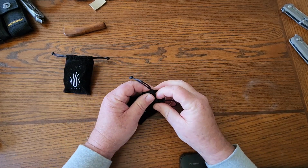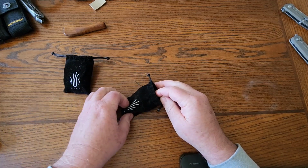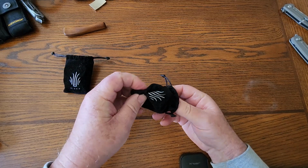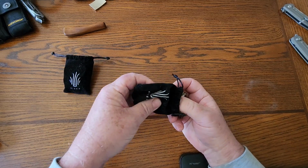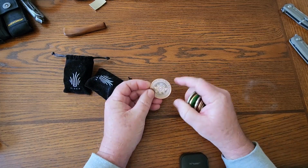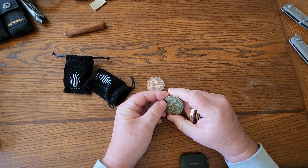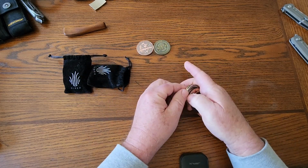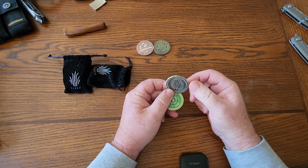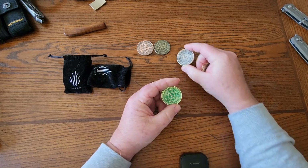But this is something I'll put in my pocket every once in a while, just for fun. And it's not something I spend a lot of money on, because you can get these a lot of times along with things like knives. Here's an O knife coin. That came with one of the O knives that I bought. Same with this one here. Then at the shows, you'll get some, like this Kaiser 10-year anniversary. I picked this one up. They were giving those out at a show.